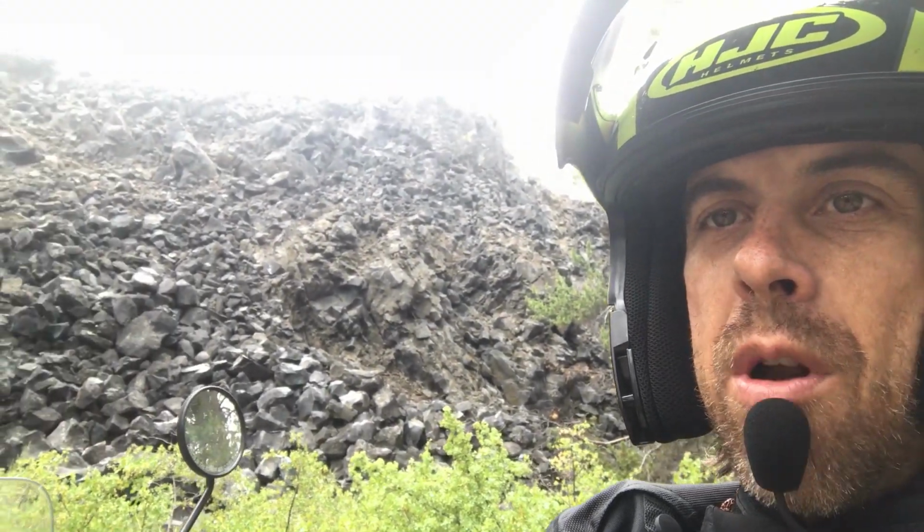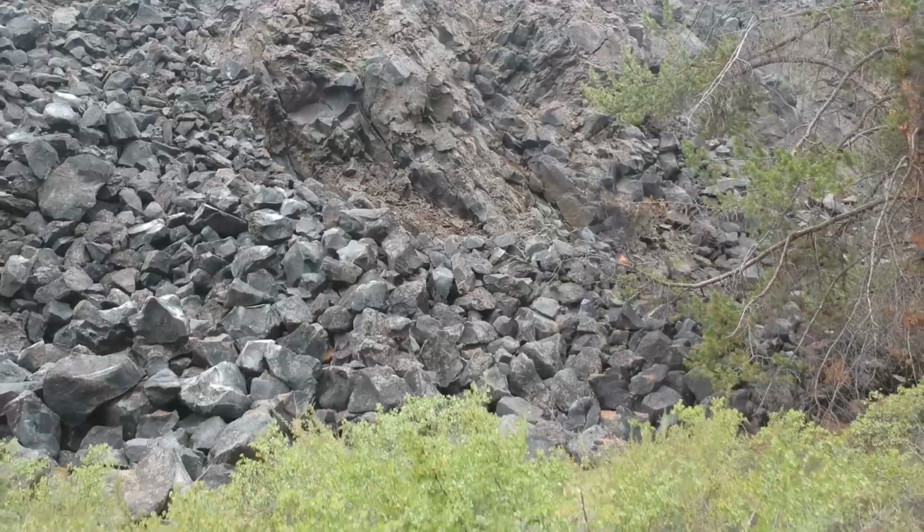So we're on the Cascade Lakes Scenic Byway, and we come to this area they're calling a lava flow, and there's just these huge, never-ending mounds of huge lava rock. It's just been going on for miles.